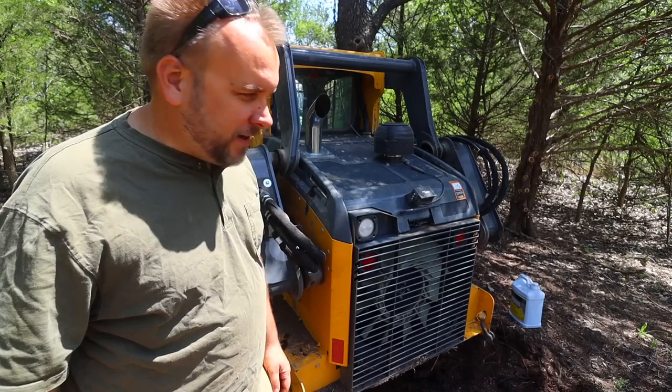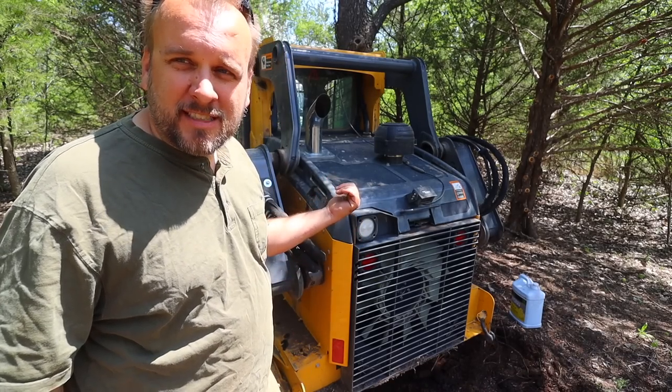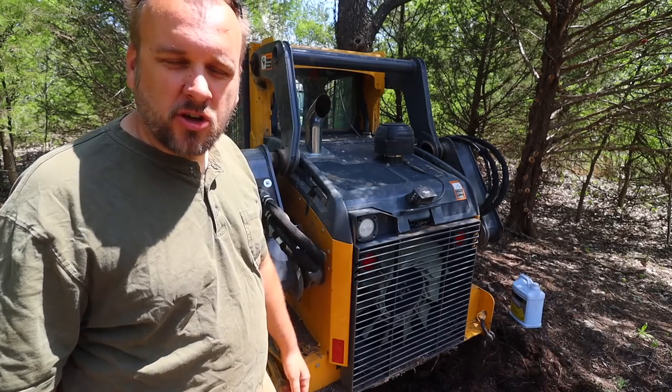Try to start the day by doing a little bit of maintenance so it doesn't pile up on me. Right now, skid loader is a little bit low on hydraulic fluid. We're gonna fill that up and then clean the tracks out.